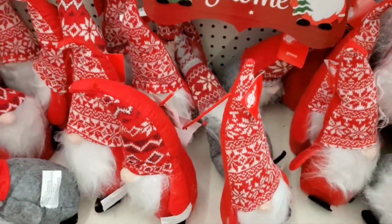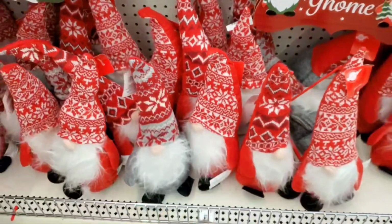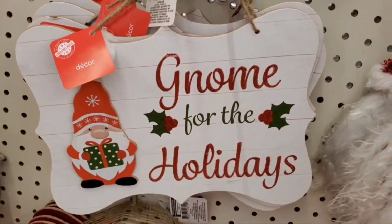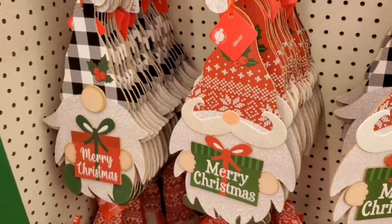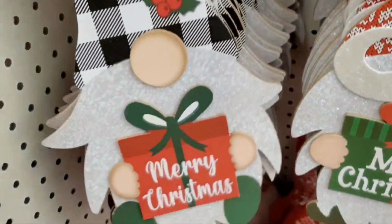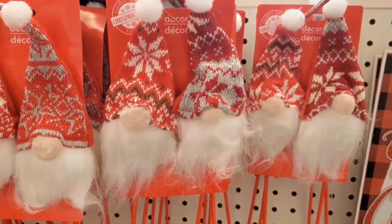Okay, so this store has all their little Christmas gnomes in stock. This is a gray one. Let me back up and have you look. Look at all the gnomes. They look so happy and cute. Sign gnome for the holiday. I'll be gnome for Christmas. Gnome, sweet gnome. Of all these little Christmas gnomes, these are not on a stake. They are on a little ribbon hanger and just too cute for words. They have the gnome stakes too with the sticks in them, so cute to just stick in a plant.